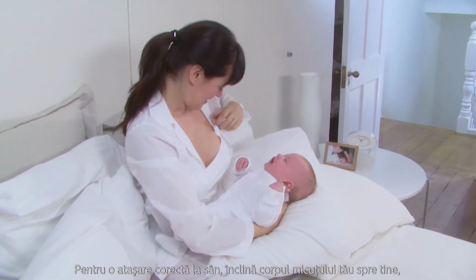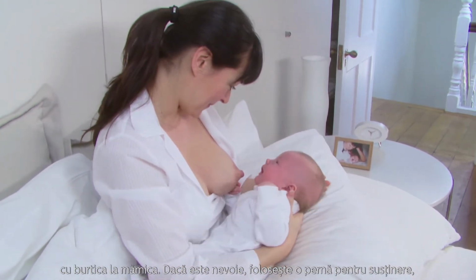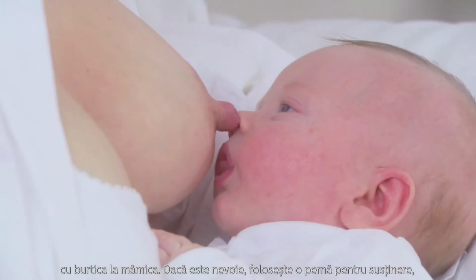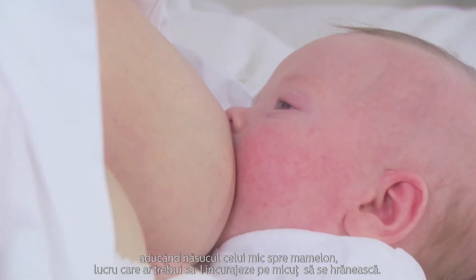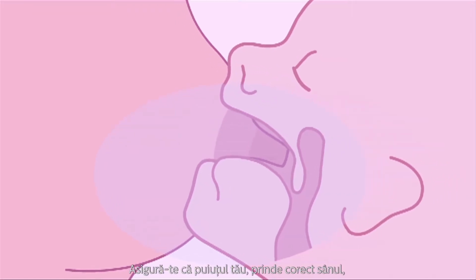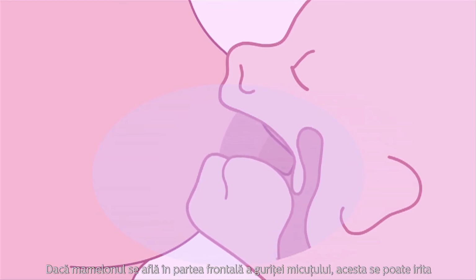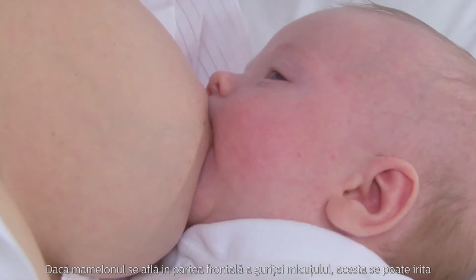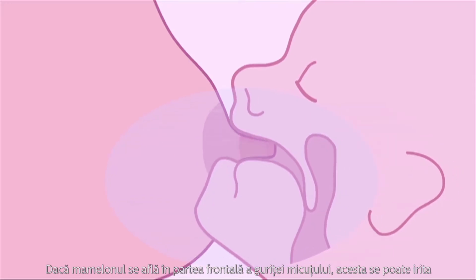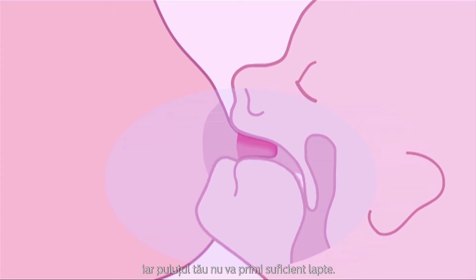that are associated with breastfeeding mums. To latch on correctly, turn your baby's body towards you, tummy to mummy. If needed, use a pillow for support, bringing nose to nipple, which should encourage your baby to open wide. Make sure your baby gets a good mouthful of the breast so that your nipple is in the back of the mouth, against the soft palate. If the nipple is at the front of your baby's mouth, it may be irritated as it rubs against the hard palate, and your baby may not receive enough milk.